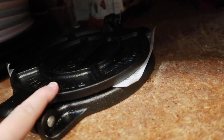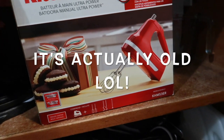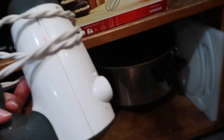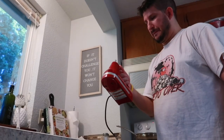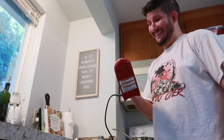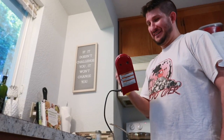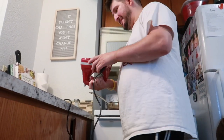I've got my tortilla press for my homemade tortillas. I've got a Pyrex measuring cup. This is a brand new mixer. Should we keep this one or this one? We don't need two mixers. Can you test it out? Make sure it works, please. Okay, so that one's going in the garbage. We are not keeping that. I wonder if we can keep these attachments though.